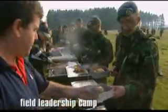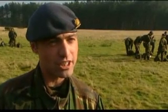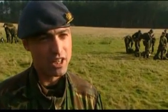Field Leadership Camp, FLC, is the culmination of field leadership at IOT at Cranwell, and it's to test all the leadership qualities of the cadets. So they've been taught all the ideas of how to control the team, how to organise their time and the assets they've got, and that's what FLC is to test.